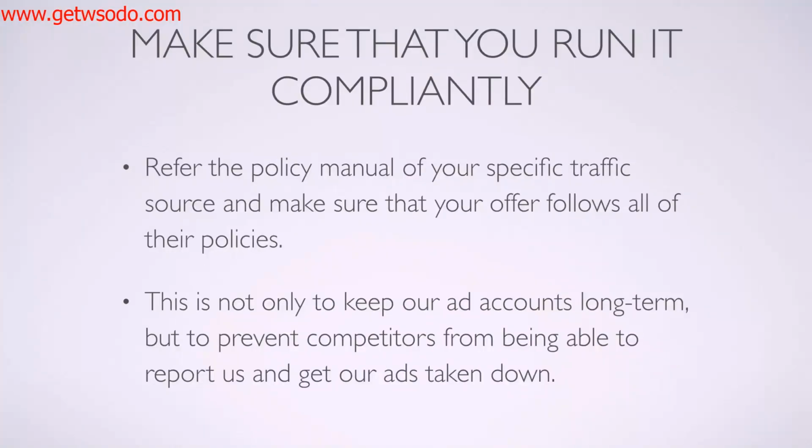So finally, just to wrap this up, please make sure that you run whatever you want to run compliantly. What I mean by compliantly is obviously it needs to follow the traffic source's rules and their policies. So be sure to refer to the policy manual for your specific traffic source and make sure that your offer follows all the rules. This is not only to keep our ad accounts long-term and to have a long-term business, but it's also to prevent competitors from being able to report us and get our ads taken down. So you don't want to give that power to your competitors.